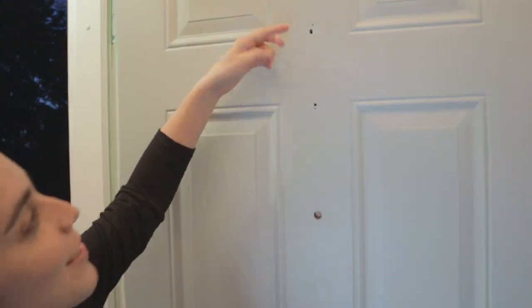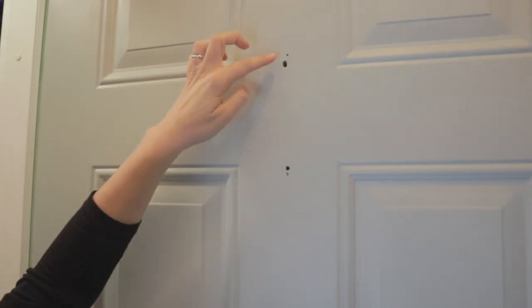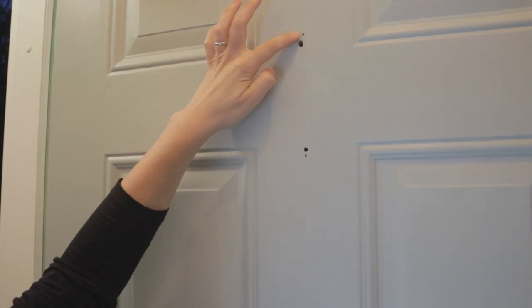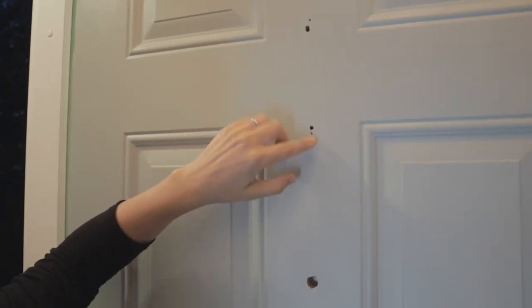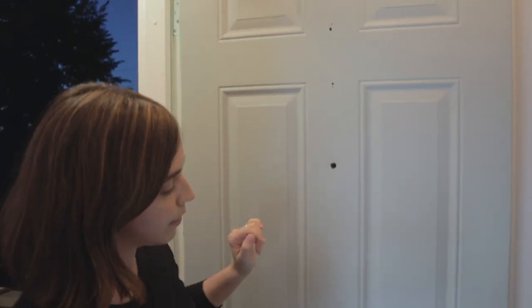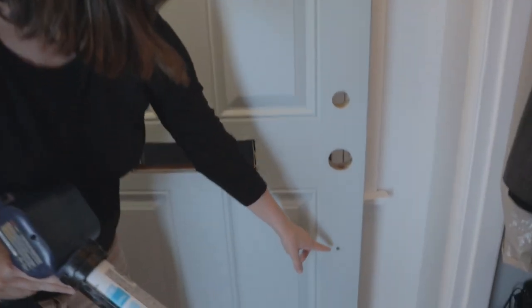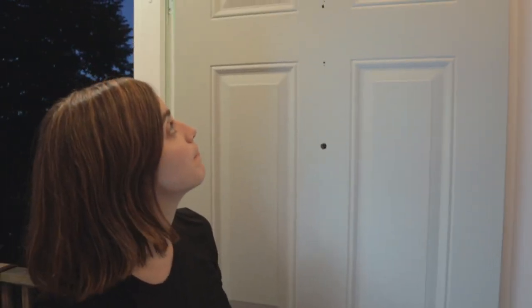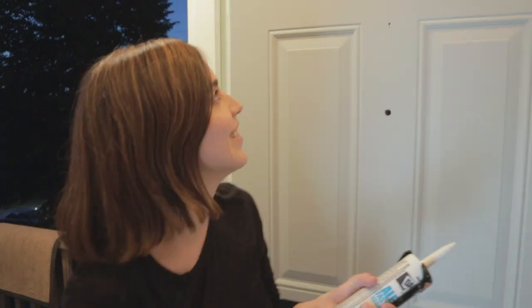Jason, not me, had to make 2 new holes for our knocker, and thankfully they cover up the old ones, so we made this hole and this one here. And we're going to just use a little caulking to fill in this gap here, the old holes. Also Jason had to make a new hole for the handle down here as well. And we need to get this done so that we can lock our door tonight.